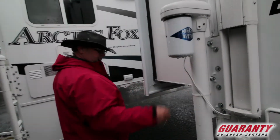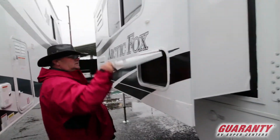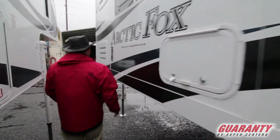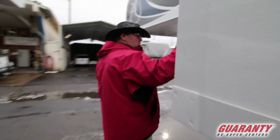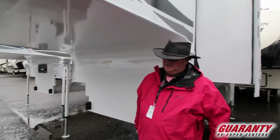Here's that slide out. You got access to some batteries here. Storage there. Here's your access to your refrigerator right there. Like I said, the remote control bumpers in the front for when you're loading the camper. It tells you stop.